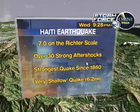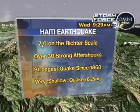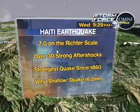Over 30 strong aftershocks as of the time I've recorded this, and I'm sure there's going to be numerous more. And it was, again, 7.0 on the Richter scale. And as a reminder, to go from 7 to 8 on the Richter scale, that's a magnitude of 10 times higher. So this Richter scale is definitely a logarithmic curve. It goes stronger and stronger with each number that you rise up. That's a little bit of information about the earthquake from Haiti.